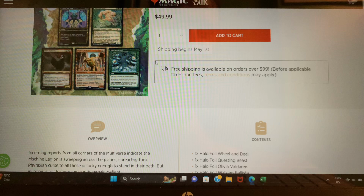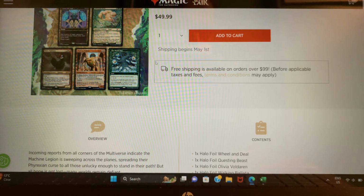So this drop is a very good drop. You have a big card in Walking Ballista, that's about $35. You have Questing Beast, that's almost $12. And then you have the World Tree, Olivia, and even Wheel and Deal isn't complete bulk, at $4.40 for Wheel and Deal and $8 and $9 for the other two. So it totals about $69. So for $50, that's close to 40% plus in cards, so still not bad. Not a big slam dunk, but it's basically the slam dunk that you get out of this batch.